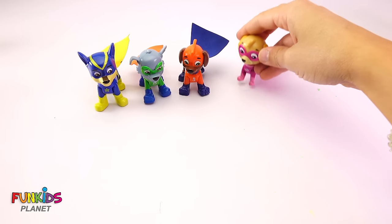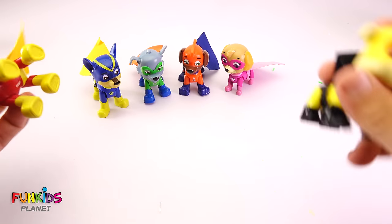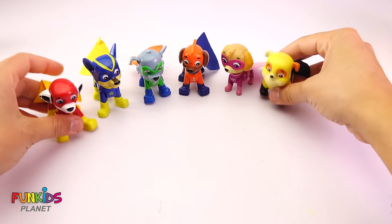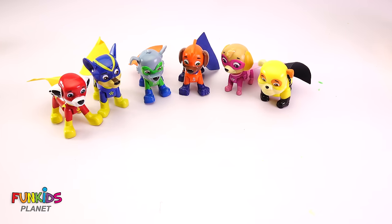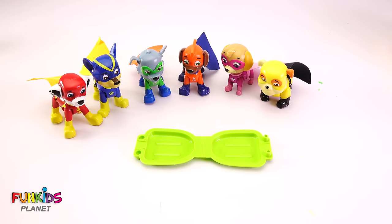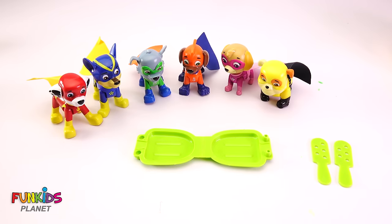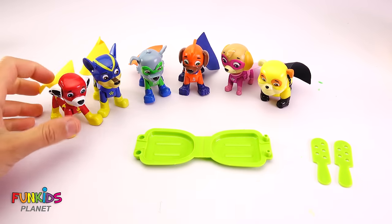Hey guys, we're here to make some popsicles! Oh, really? Us too? Yeah, let's make some popsicles! Okay guys, look. I got this fun little popsicle maker, and we have two sticks to make two popsicles. So what kind of popsicle do you want to make?